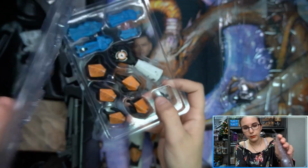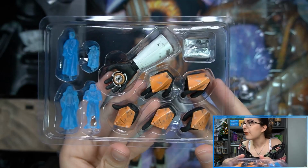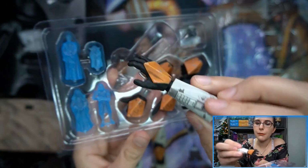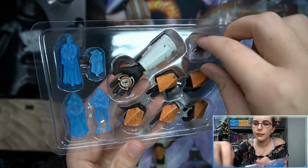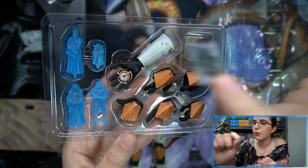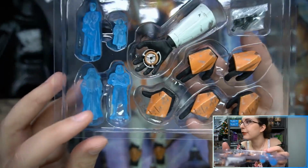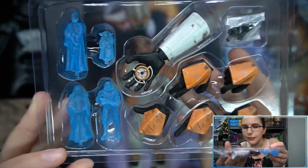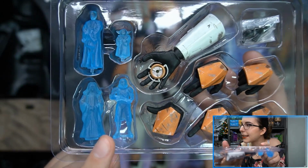Come on, dude, open. All right, here we go. Aha, nailed it. So we do have, like I was mentioning earlier, that arm where you do not want to mess with the wrist. It's cool, you can open it up and put batteries in there. What's this over here? Extra pegs in case you break your peg. And then different hand poses. So we have, what is that? Is that a shock trooper, maybe? Let me know in the comment section what kind of trooper that is.